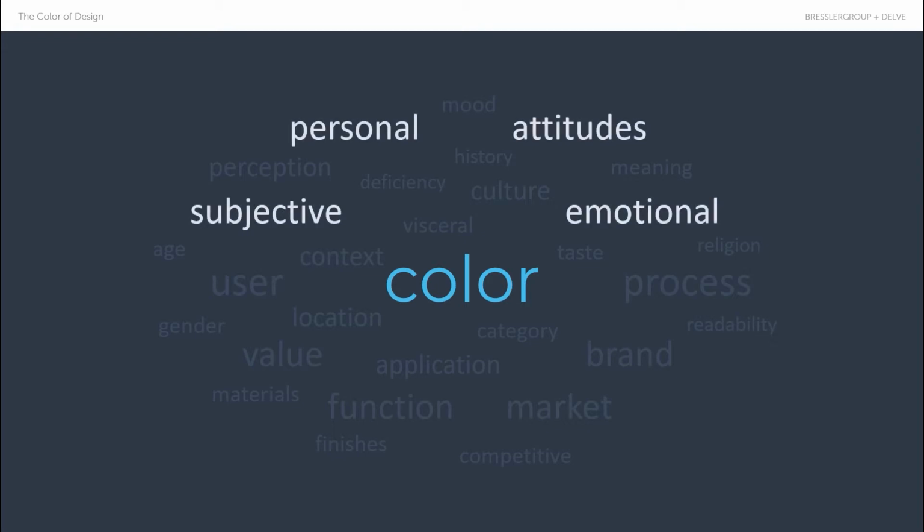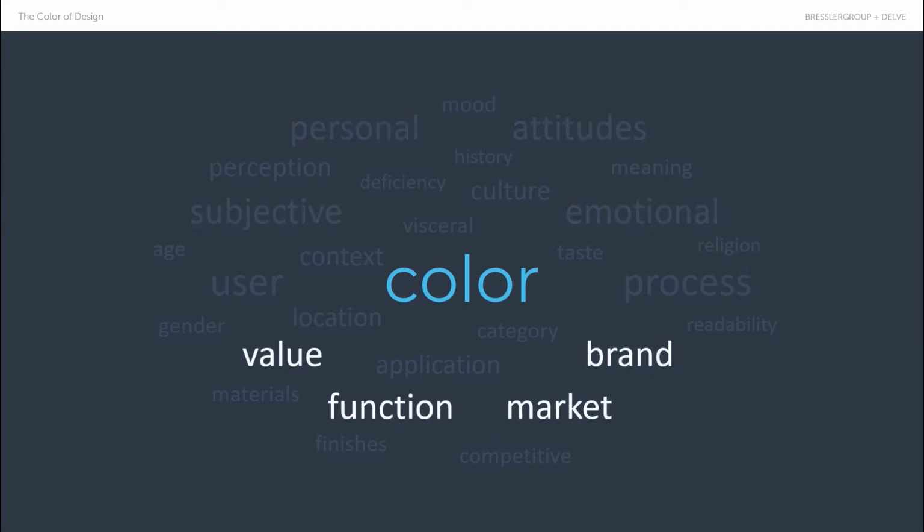Those opinions from colleagues varied from the very soft and humanistic to opinions that were grounded in logic, reason, and commerce. The opinions that I received highlighted that any attempt at a meaningful color selection process on products was limited without understanding that attitudinal and functional connection to the product's end user.